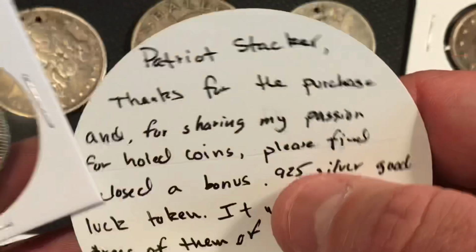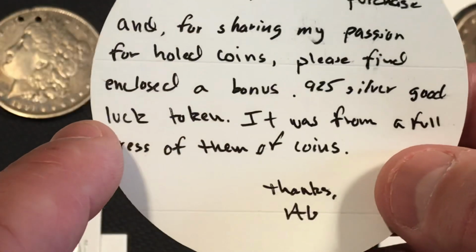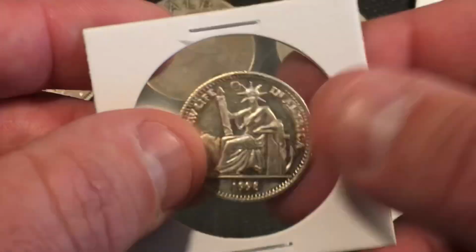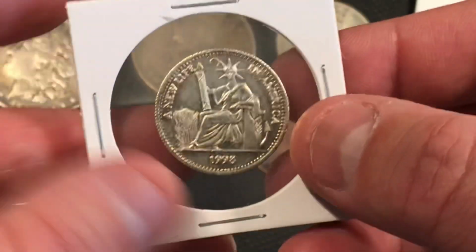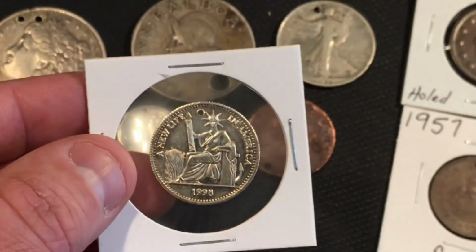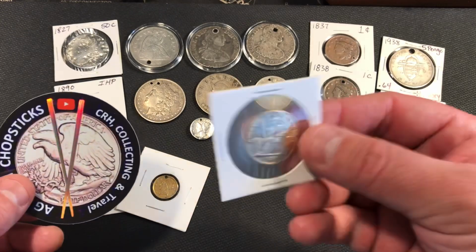But as AG Chopsticks told me, he said here, Patriot Stacker, thanks for the purchase and sharing my passion for holed coins. So AG Chopsticks loves the holed coins as well, which I think is awesome. And he says, please find the enclosed bonus sterling silver good luck token. It was from a full dress of coins. So basically there was a whole bunch of these sewn onto a dress as a kind of good luck token piece of clothing. Just imagine a woman's dress full of these little sterling silver coins chiming in the wind. Really, really cool. So what a story behind that. Just very, very interesting. So thanks AG Chopsticks for the killer deal and the awesome little free gift. This thing is super cool.